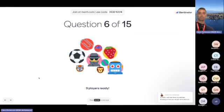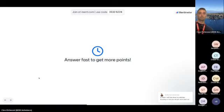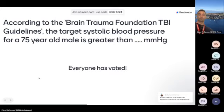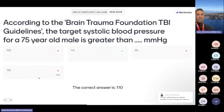So question 6. According to the Brain Trauma Foundation guidelines, the target systolic blood pressure for a 75-year-old male who's had a TBI is greater than what? And it's 110 millimeters of mercury. A few answers there, but we've got 110 there as well.